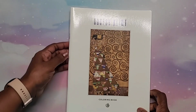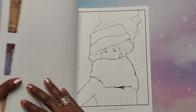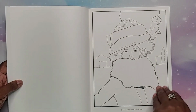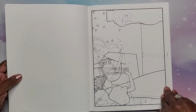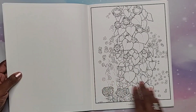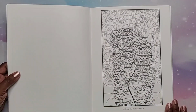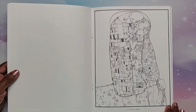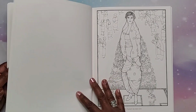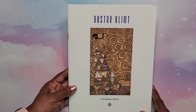Next, I have Gustav Klimt, and this is a coloring book that's published by Pomegranate, and it's on great paper, single-sided. Awesome publishing company. I really love their books. They give you lots of great books to choose from in their lineup, and I love anything that is art history or art period. So that's Gustav Klimt.